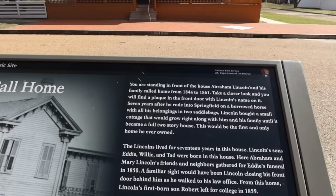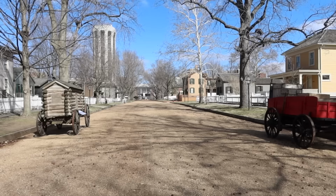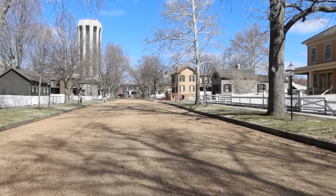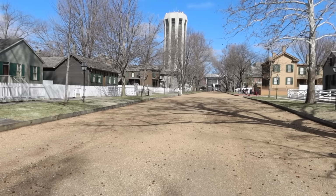You're standing in front of the house Abraham Lincoln and his family called home from 1844 to 1861. Wow, Lincoln lived for 17 years in this house. Here's a shot of the street with the sun behind me. There's Lincoln's house right there, in the middle of the frame. One that people are walking in front of right now. This place is so awesome. If you ever come here, this is one of the top places to visit, absolutely.